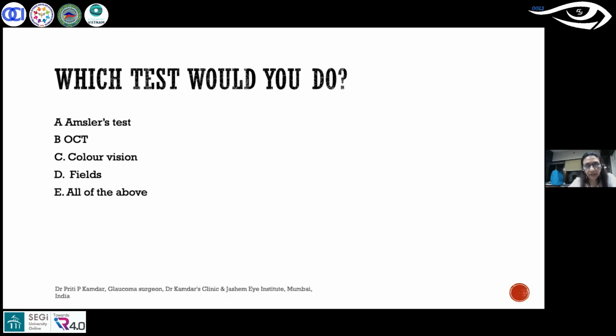Yes, that's a good thing. Fields, color vision, OCT. Now, let me tell you what Amsler's does. When you are doing an Amsler's test, you are using your central 10 degrees. And when you are looking at a distant object, like when you are using the Snellen's chart to check vision, you are using a wider field. That means you are using at least a 20 or 24 degree field.